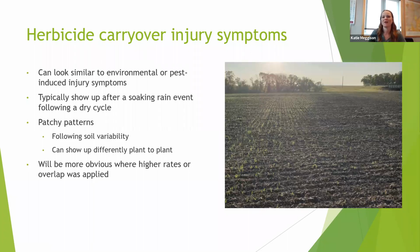This will typically show up after a soaking rain event. So the first big rains that we're going to get after a dry cycle will release the herbicide from the soil particles that it's bound to, and will make it available for plants to take up. So in season, if you get a soaking rain event, then your symptoms will start showing up in plants that are already established, or if they're germinating, they'll start showing symptoms then as well. It can follow patchy patterns of soil variability in your field and can be very different plant to plant compared to, for example, fertilizer deficiency symptoms and other examples.